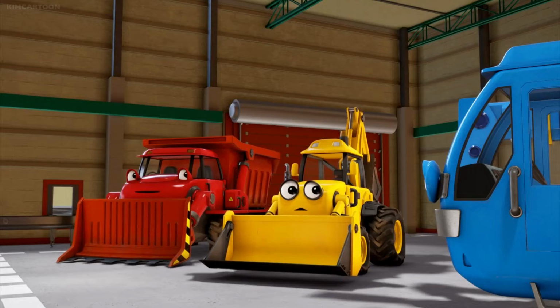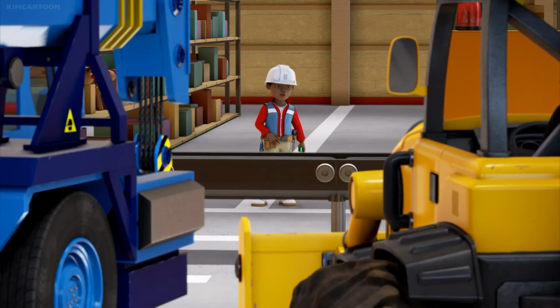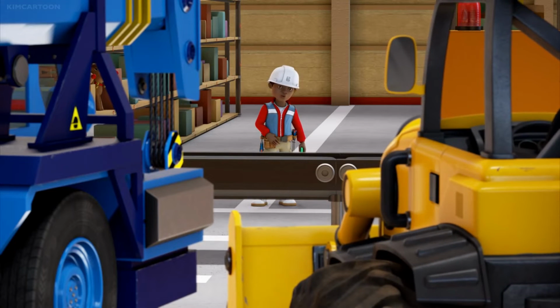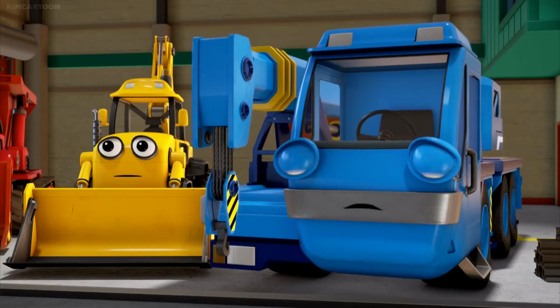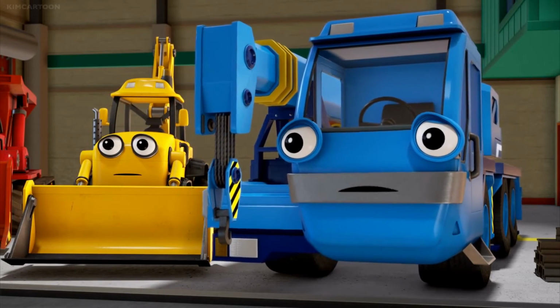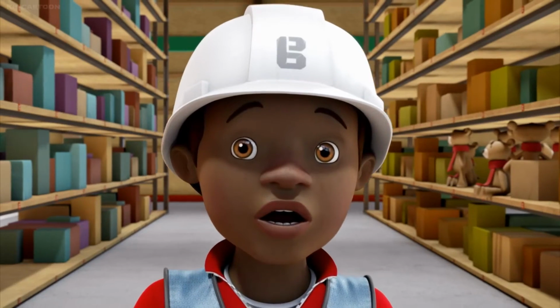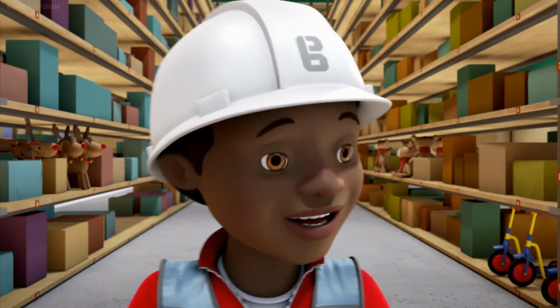Look, I'm a robot picker arm. No, you're not. Look at me. Okay, that's enough fun, you two. We need to get back to work. I'm switching it off. But you've jumbled up all the toys, Leo. They're all in the wrong places. That's okay. I'll put them back.